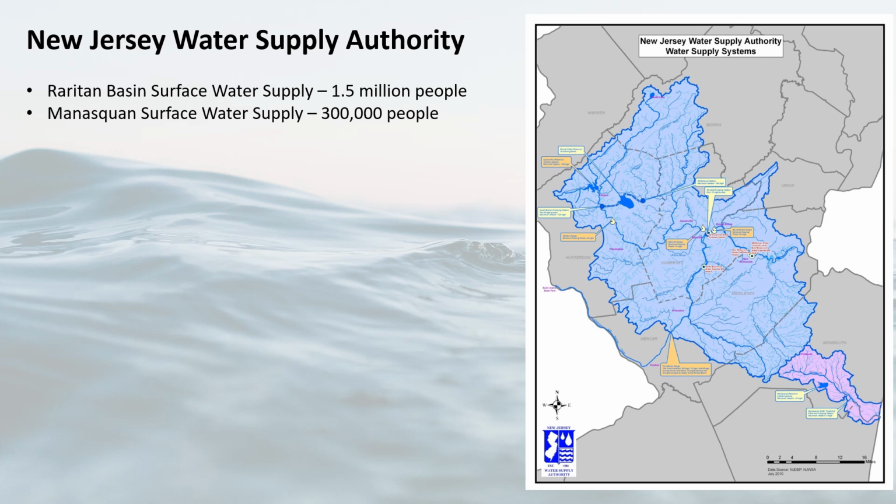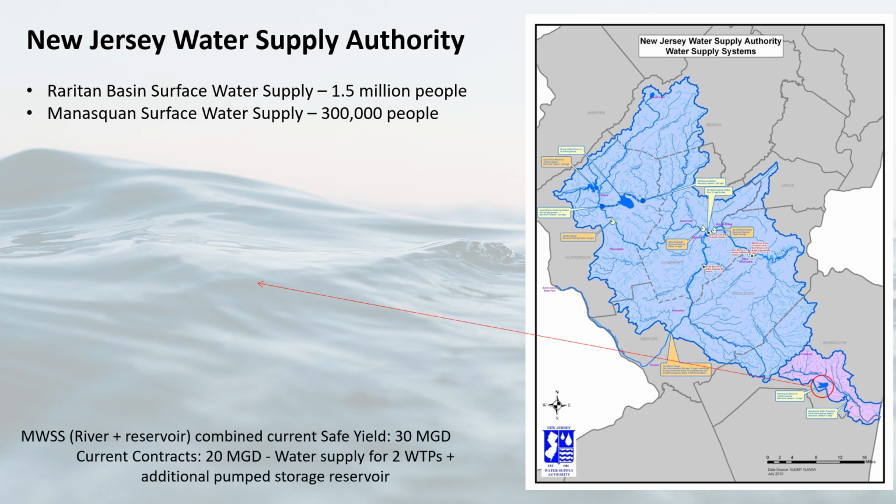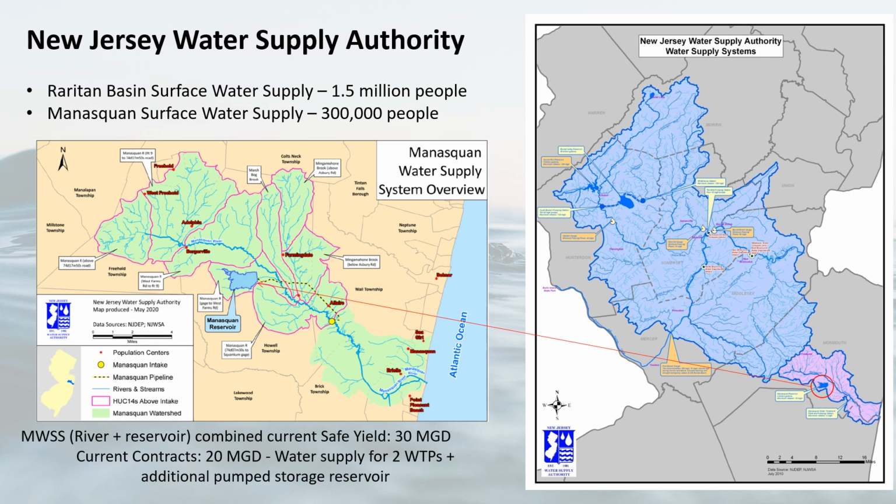My organization, the New Jersey Water Supply Authority, is a state organization managing 3 reservoirs and a canal for raw drinking water supply. Current contracts provide water for approximately 2 million residents across central New Jersey, and today we'll be focusing on monitoring conducted at the Manasquan Reservoir, whose 62 square mile watershed above the pump storage intake is highlighted here.